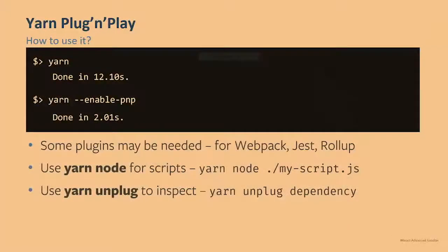And then you need to use Yarn Node for your scripts because this actually injects the resolver before your script. So when your script requires, it is resolved by Yarn's resolver. And finally, you may be thinking, okay, what happens if node_modules goes away?